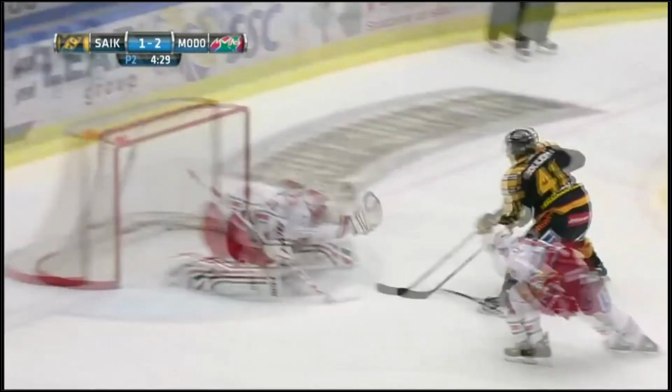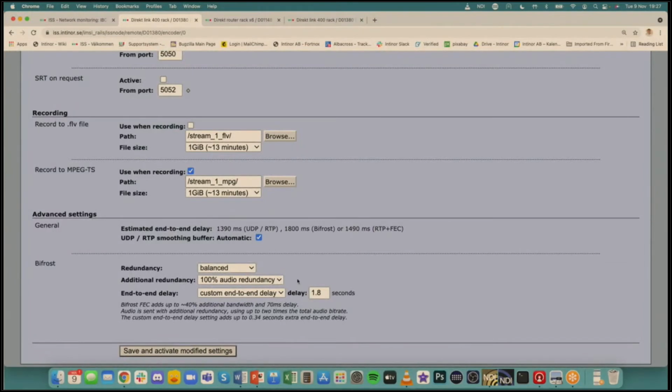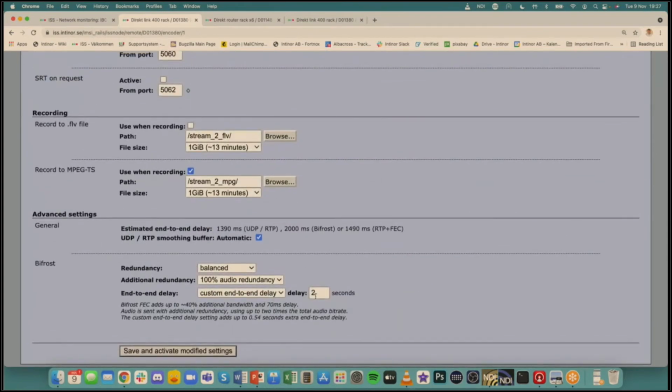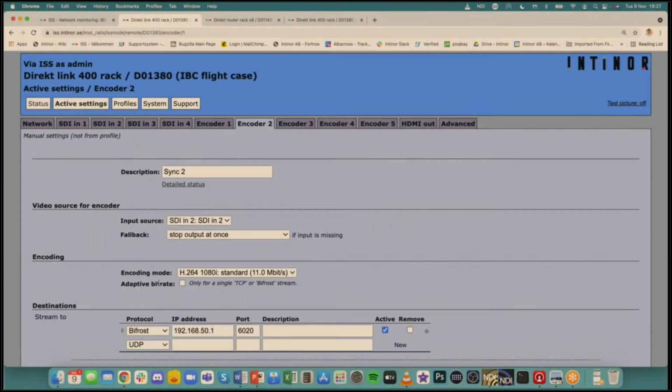So what I want to do here is have a look at our web interface. I can see on one of my encoders, down here, that it's 1.8 seconds. This is the recommended estimated end-to-end delay. So I put both of my encoders on a custom end-to-end delay of 1.8 seconds.